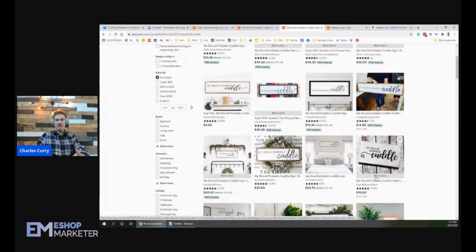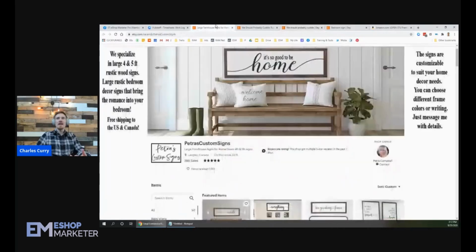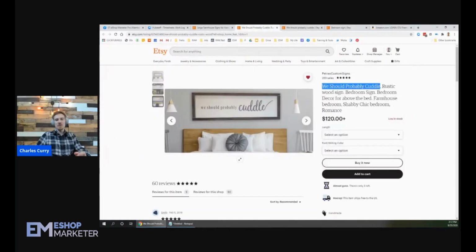Well, if you include something like some hooks in the packaging with them, then it just makes it even easier for them to put that up. They don't have to buy anything additional. It's ready to go. And then you can also include a picture of those hooks as one of your pictures. Etsy gives you a lot of slots for pictures. So put a picture of the hooks and say, adhesive hooks included in your shipment. Easily put this up on your wall, ready to go.